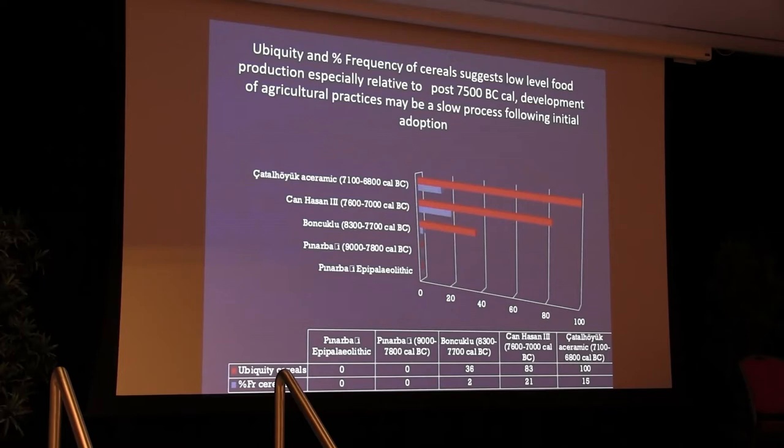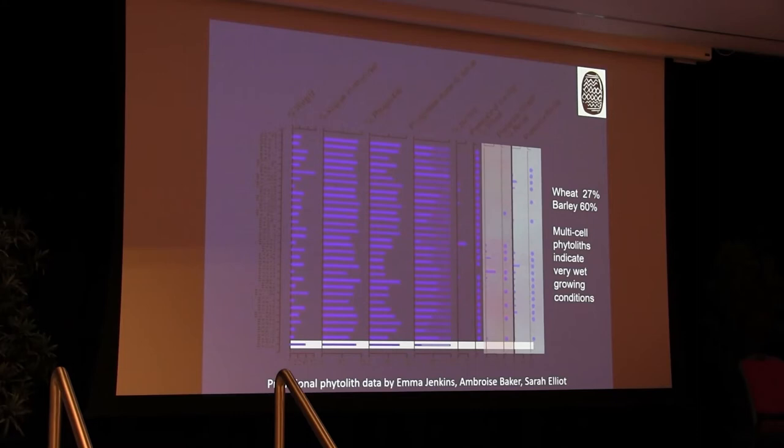So it doesn't seem that farming arrives with a big bang at Boncuklu. It's slowly introduced, a modest part of the activity and diet of these communities. And it's not just the carbonized seeds that suggest that, but the phytolith evidence as well. Most of the site is made up of reed phytoliths, and there's just a very small representation of, for example, wheat phytoliths, if you look across a range of contexts, in ubiquity and in terms of actual raw frequency as well.